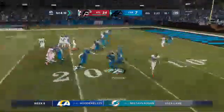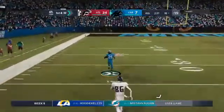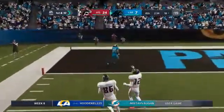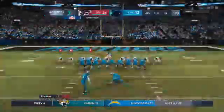On 1st down. All you got to do is look and learn. Look and learn, baby. Weaving through traffic, and now he's free. He's at the 40, 20, 10, and he will bring this one back. It's a pick 6 for a Panther touchdown.